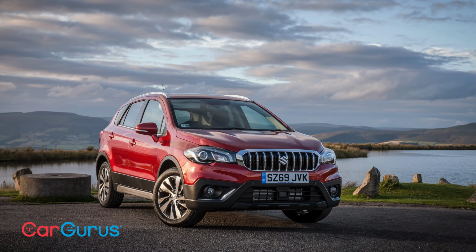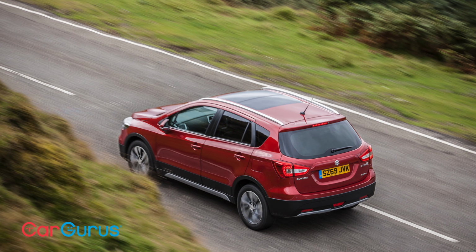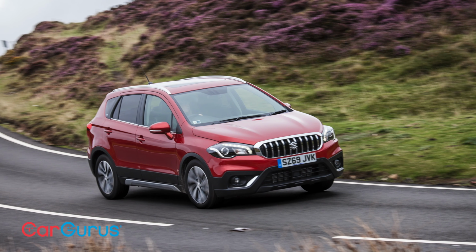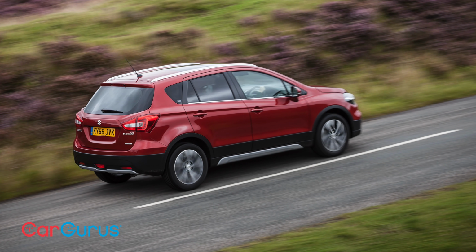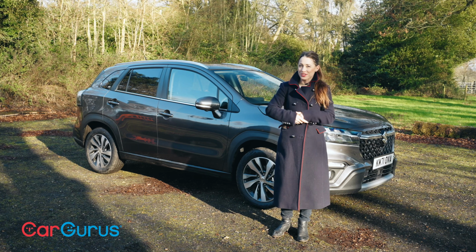Traditionally, the Suzuki S-Cross has been something of a niche choice in the mid-size family SUV market, and we think we know why. They say beauty is in the eye of the beholder, but to our eye, the previous generation of the car was a bit of an ugly duckling compared with its smart and stylish rivals. It's just as well then that there's a new S-Cross in town.